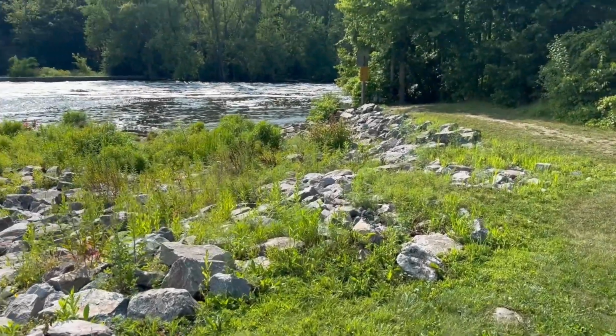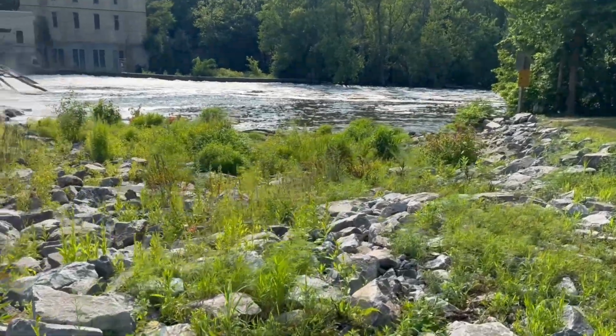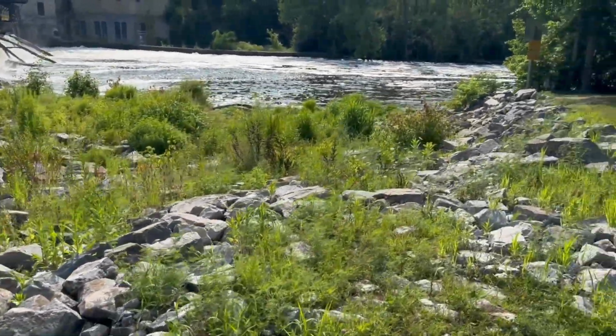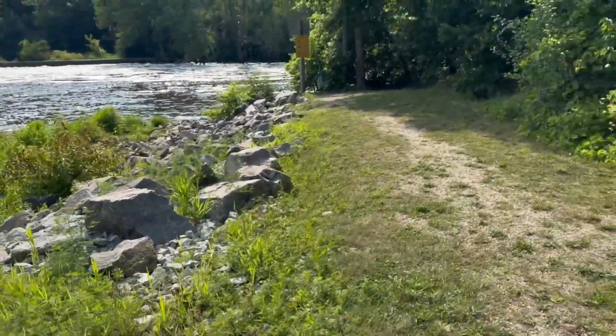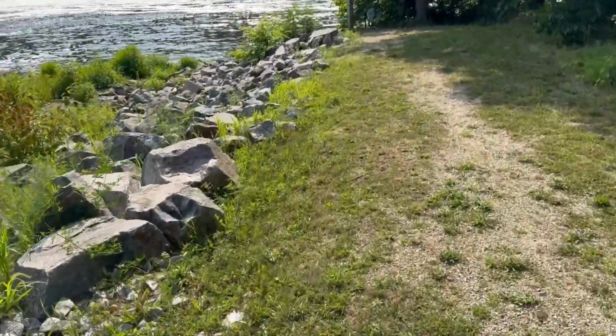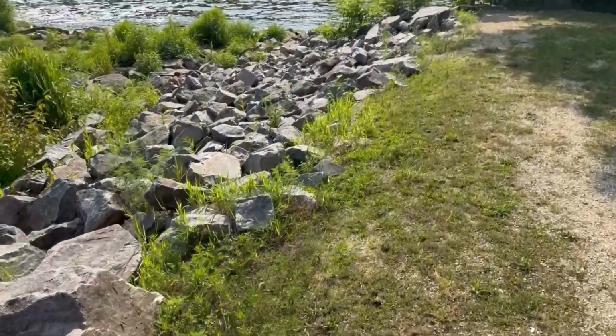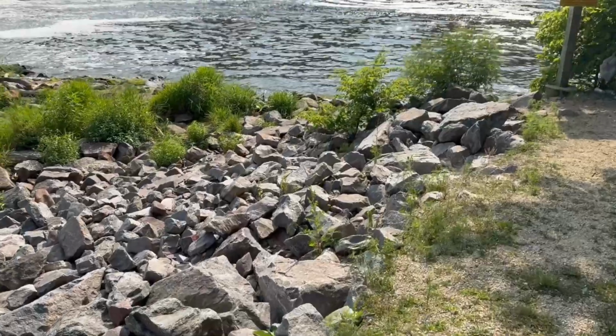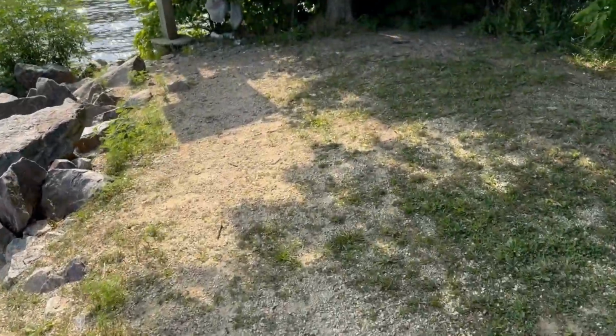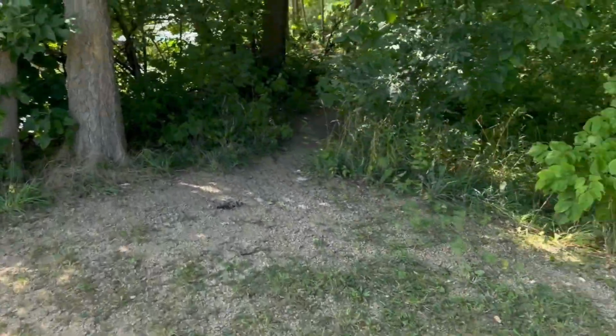All right, so this looks sketchy, to say the least. The biggest issue I'm going to have here is getting down to the water, especially at nighttime with all these rocks. It's really not an option to walk down there. Let's see what this sign says. Walking trail that way.